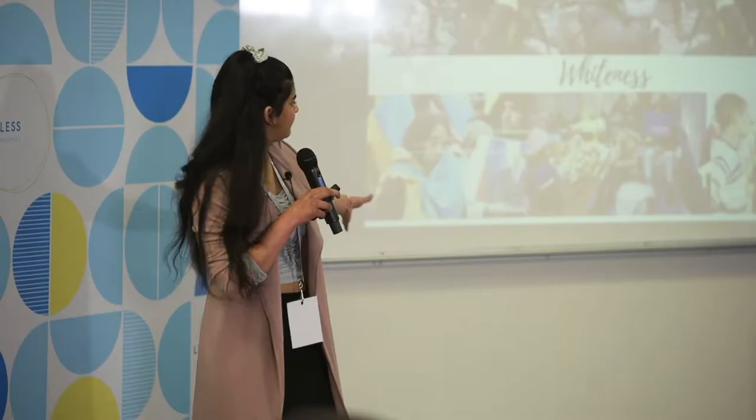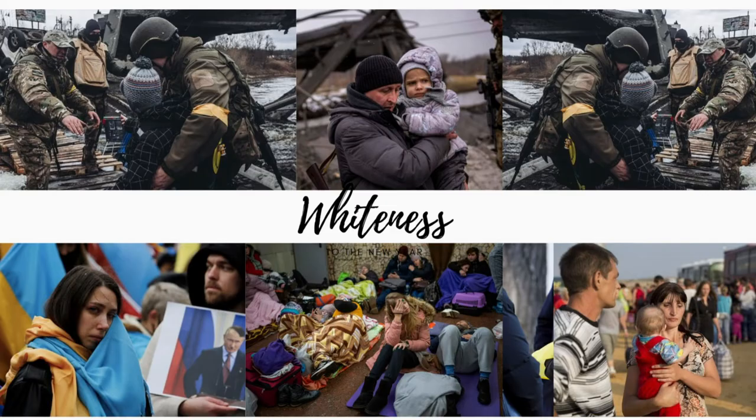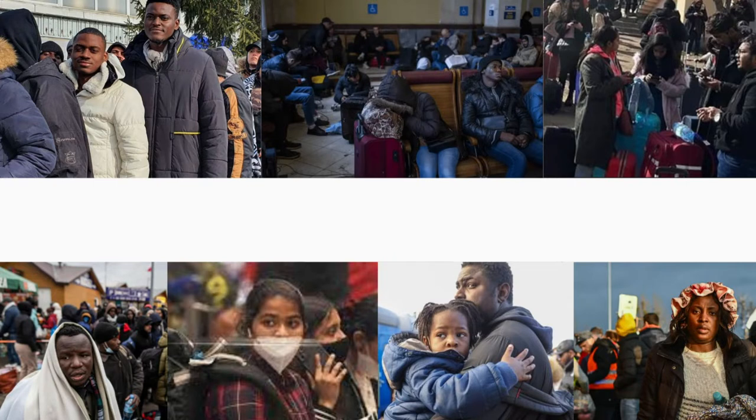I think you would all be familiar with some images of these white Ukrainians, these families, these toddlers being held by the soldiers, and just getting panicked by it. But let me show you some other images that you would not be familiar with. How many of you have seen these images? The images of Afro Ukrainians, the images of Indian students at the border? Seldom do we see these images, because for the Western media, these people are criminals, freeloaders, or invaders of their country. That's why their entry is being denied at the Poland border by the Polish authorities.